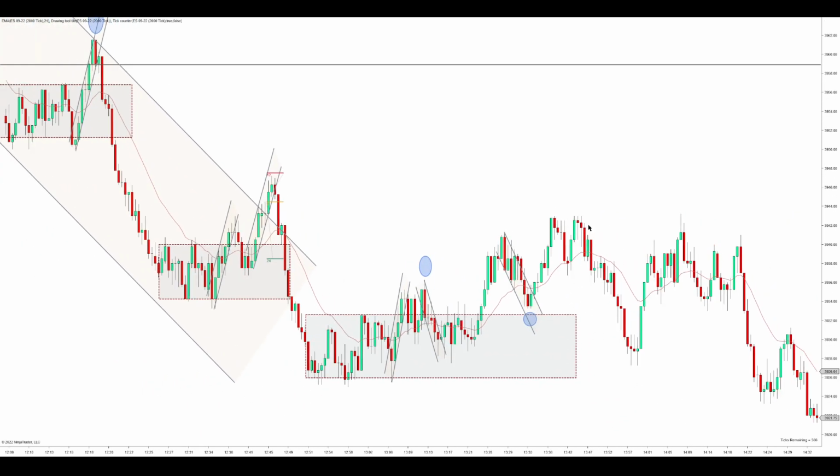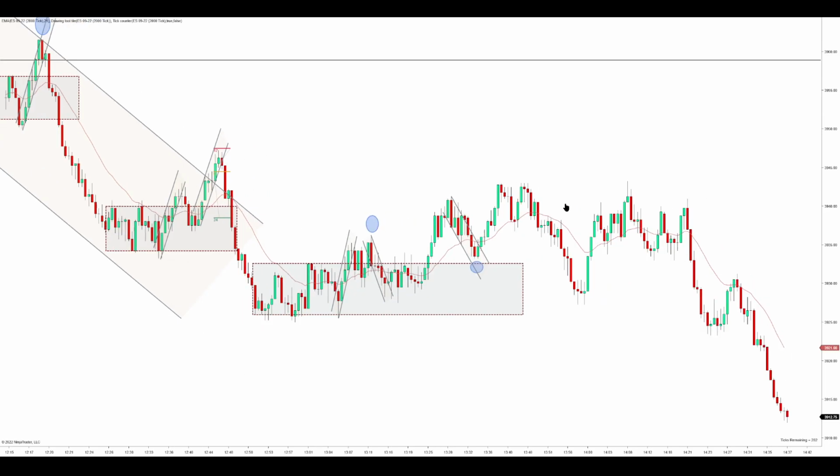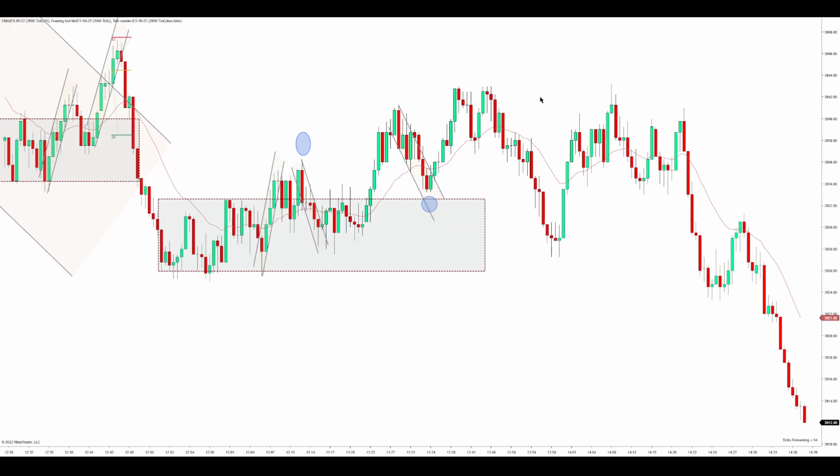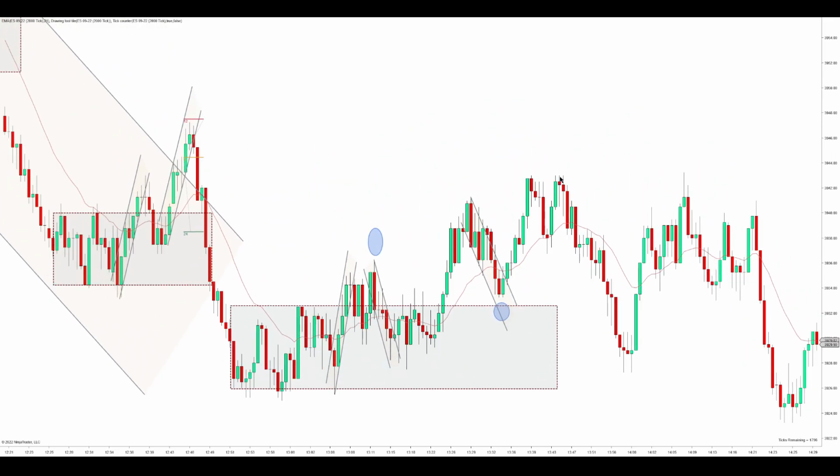So anyway, we have a couple legs up. We push below the EMA. We have a first entry short. First entry long, second entry long, failure. I wasn't trading till more like here again when I started trading again, but that's not something I would want to enter on anyway.